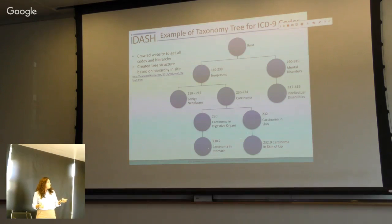Here, something like carcinoma in the stomach and carcinoma in the skin of the lip should be very similar, and so they're on the same level, very near the bottom of the tree. Whereas something like neoplasms versus mental disorders are quite dissimilar, so they're up towards the top of the tree in different nodes. Of course, as you get lower down the tree, siblings become more similar. We took that into account by building an exponential distance model as you move up.